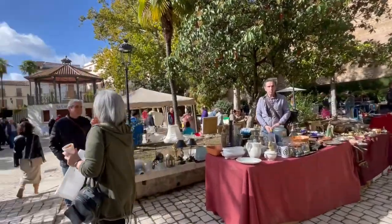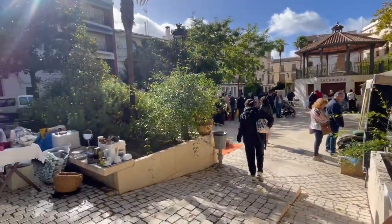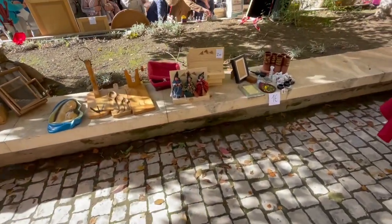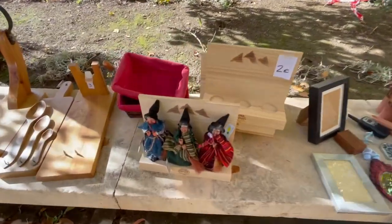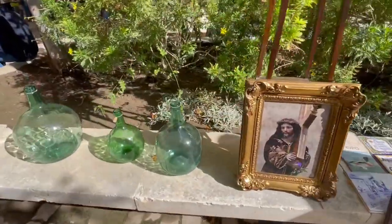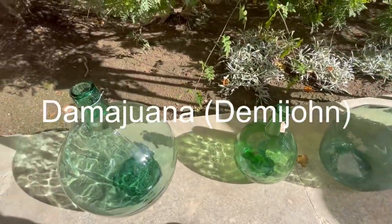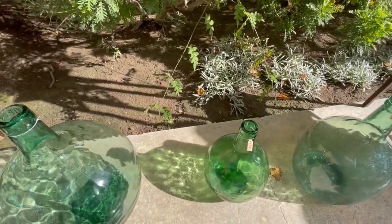What else have we got in this area? Oh, so pretty. Lots of glass items. This looks like me and my two friends, Rosie and Julie. I think that's me in the middle. And these bottles, now what are they called? Dama, something Dama, I can't remember, but they're all over. There's so many of these in this area.